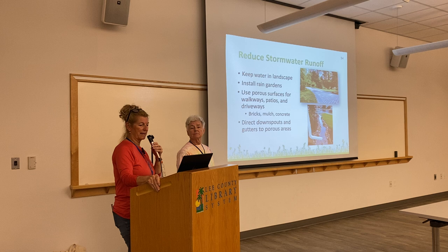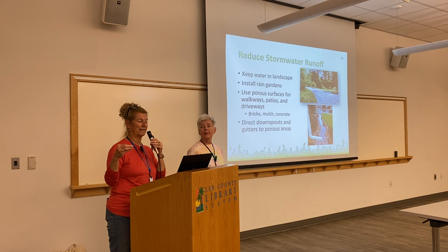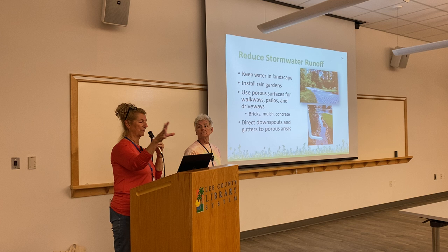You can put in a rain garden if you have a low-lying area in your property where it tends to collect water. We just did a house that has a lot of water because their neighbor is rebuilding, so they're getting a ton of water. Hopefully they're going to plant a rain garden there to soak up some of that excess moisture.